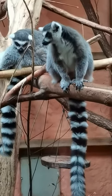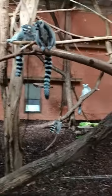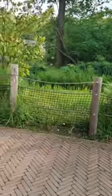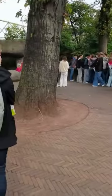These tails are so long. How beautiful. It doesn't need a comb, I agree. Looks like a doll. They're probably as soft, yes. They're all hiding.